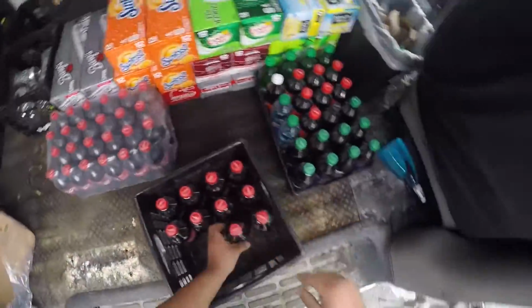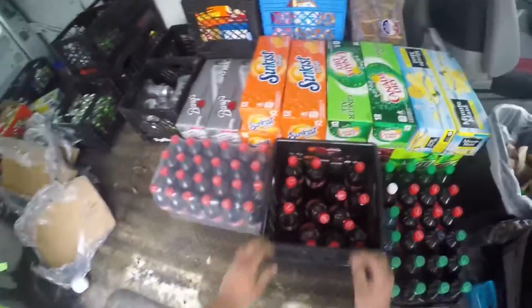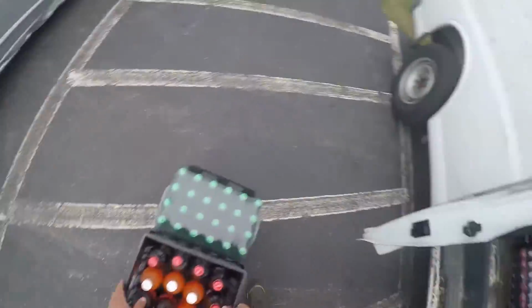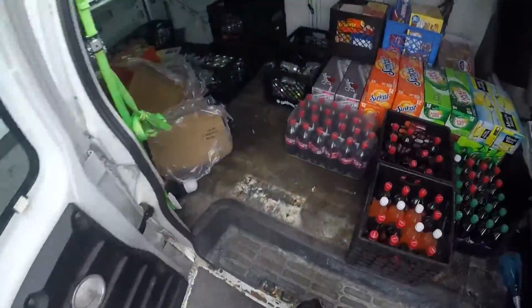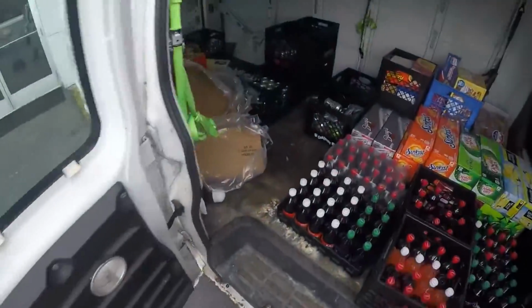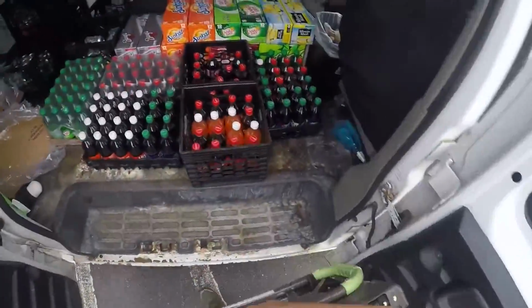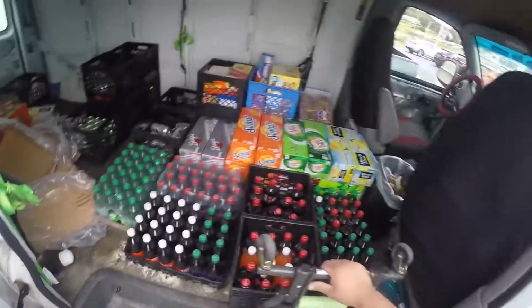It's pretty darn close though, huh? It's almost a full crate. We're 4 off. Let's put that right there. Stack this one on top of it. Oh, why did I do that? Should have just stacked it on top. Put that one there. And toss this one in. There we go. So that's all folded up.